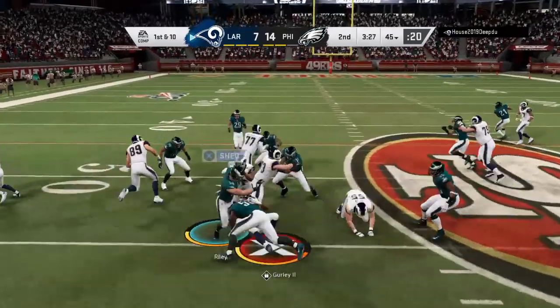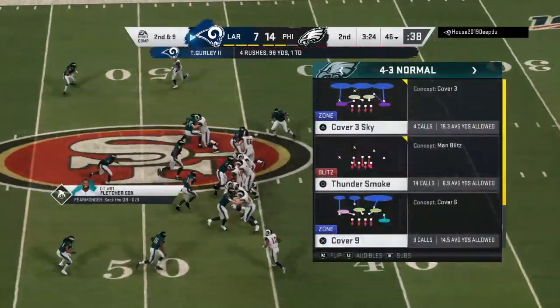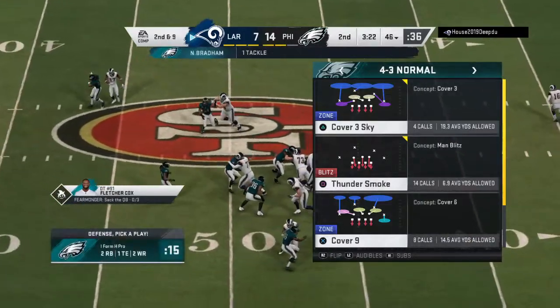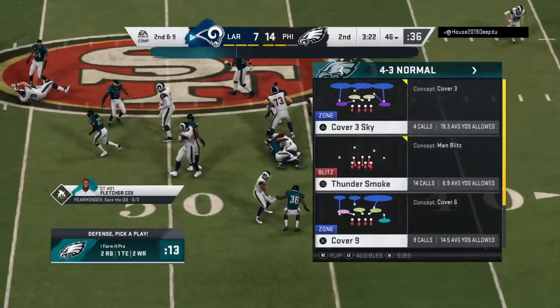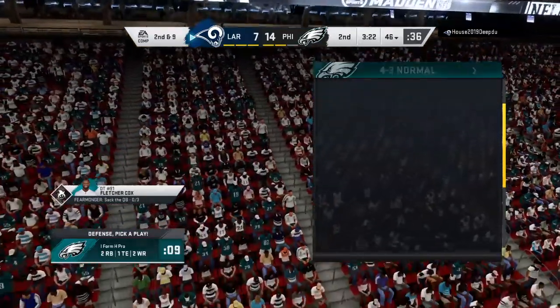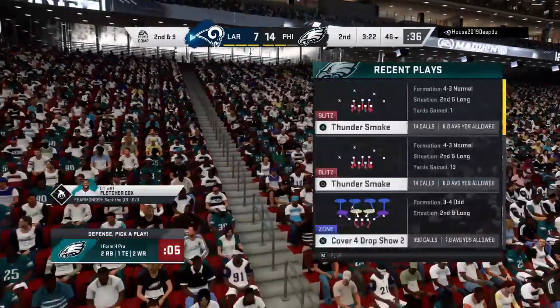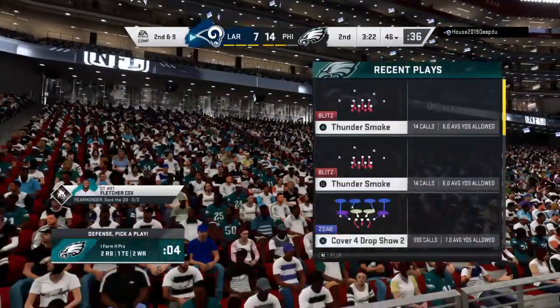Gurley again here on first down. Nigel Bradham brings him down. Vision is so important for the man in the middle because his ability to look through all the clutter that's happening in front of him, diagnose a play, and then go make it and finish it, that's when the great ones know that they have the goods.